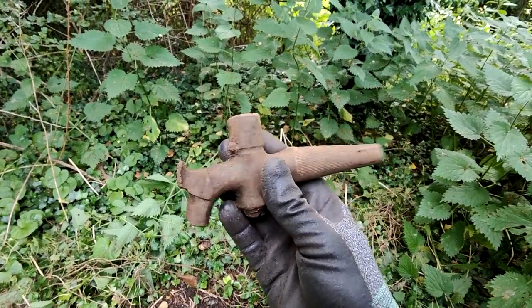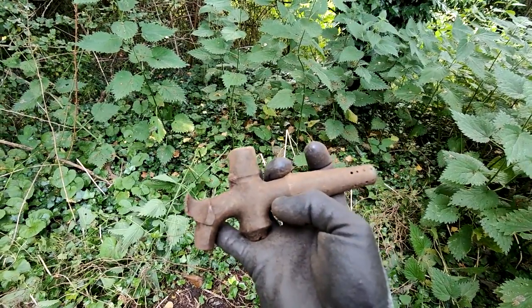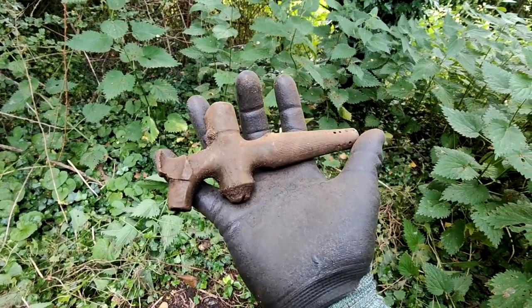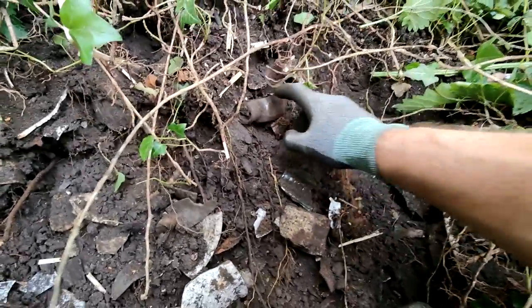Check it out, it's like a little keg tap. Tap bit's missing, but the filtery bit is there, so it weighs a ton. But yeah, cool. So we got something here.